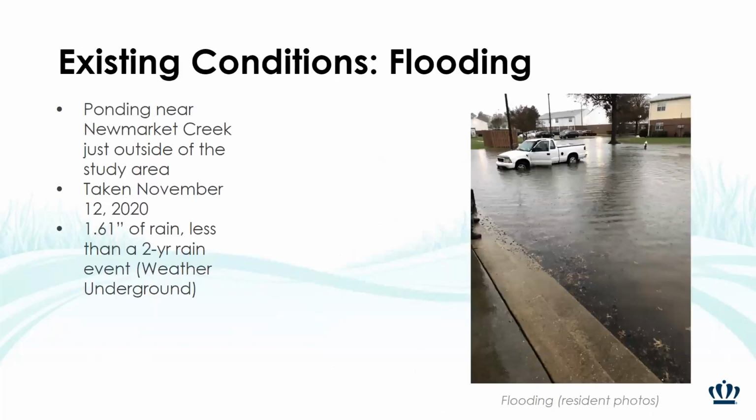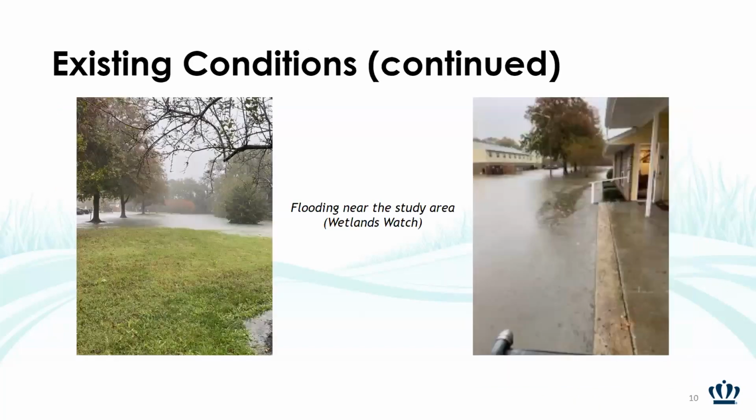Going through the existing conditions a little bit, we see that there is a very high amount of flooding. This photo was taken on November 12th, 2020. It just showcases how bad it is. We see it's almost up to the tires of the car. According to Weather Underground, this day saw 1.16 inches of rainfall for the 24-hour period. Comparing with our calculations, it's a less than 2-year flooding event. These are some more images, one of a park and then another one of the same neighborhood.